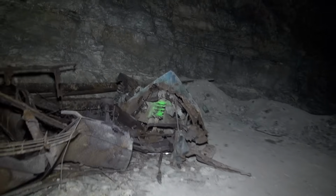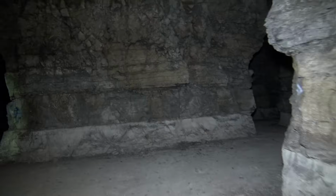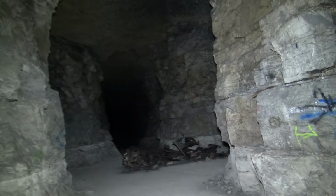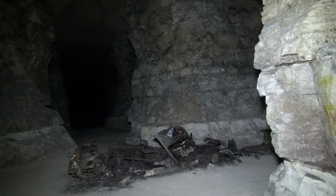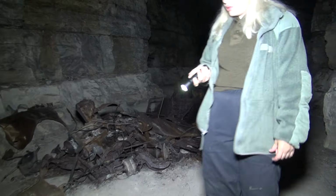Damn. I love it when people underground say, come here, you gotta see this. Well, it's green. Do you think it's the wrong one? Ooh, it's hard to tell. Only God knows what else you'll find in here. I'm really intrigued. This is a car graveyard. Yeah, I feel so sorry.